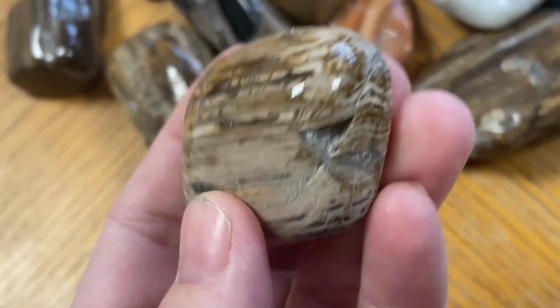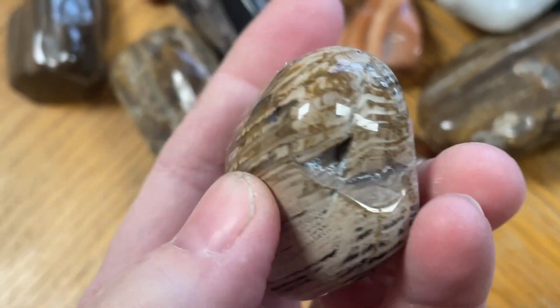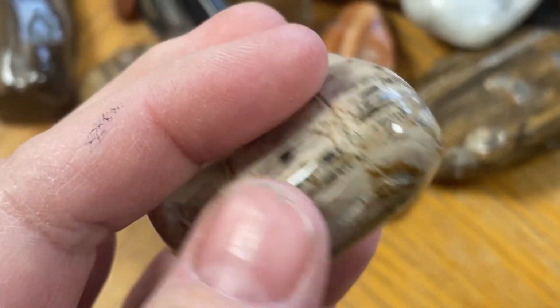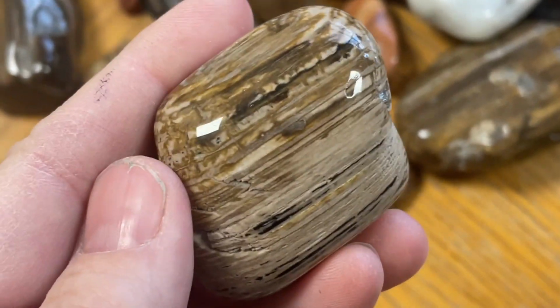Here's another piece of petrified wood. Look at that, it's got a little bit of agate stuff going on in the end. Oh yeah, I just love the grain on that one. That's so pretty. Oh yeah, petrified wood.